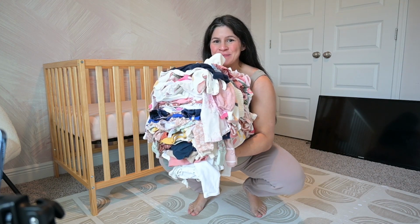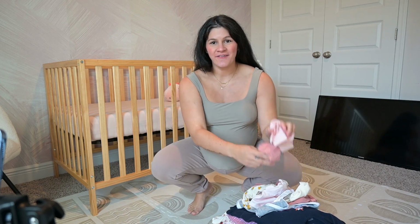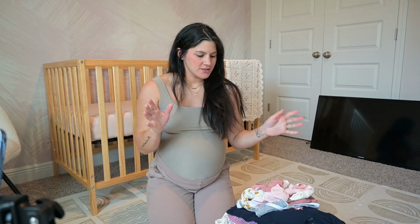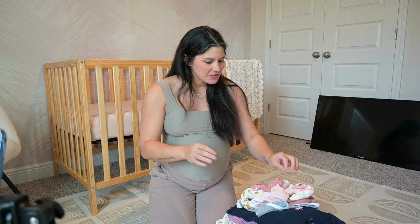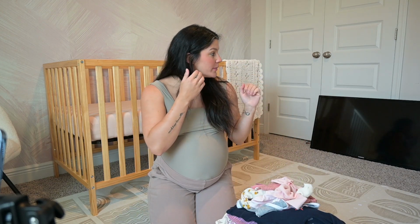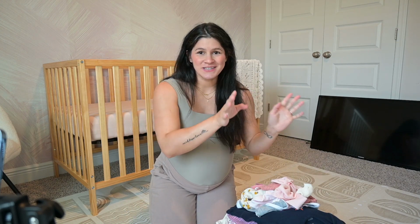Look at all of baby girl's clothes. They're all washed and ready. I'm going to organize them by age: newborn, however many months she has in here. She has a couple of cute bows, so I'm going to get those to the side so I can figure out where I'm going to put them in here. And finally on to the fun stuff, the baby stuff.